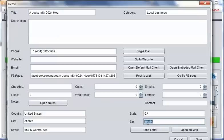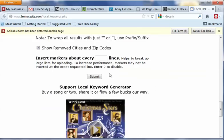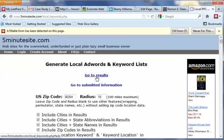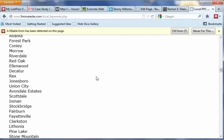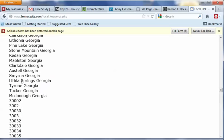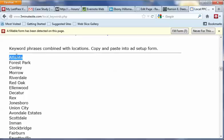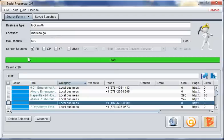If I take that zip code and run back to this website, put the zip code in, and I want to know, let's say, cities within a 15-mile radius, just those two things, scroll down to the submit button, hit that, and it's going to give me a list of cities within a 15-mile radius of that zip code. So all I need to do now is come here. Of course, everybody knows Atlanta. Let's say Forest Park. Copy that, come here, paste, and hit start again.